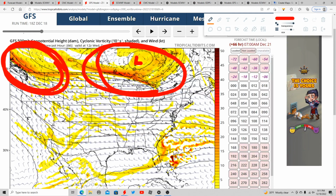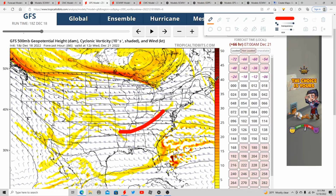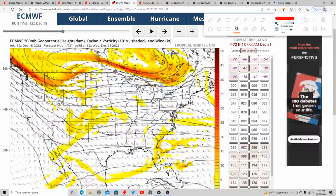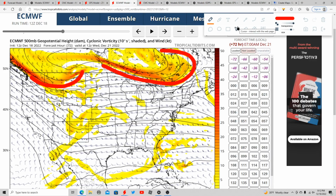If this system up here were to stick around just a little bit longer, that actually may help this system here dig a little bit deeper, which can lead to a more easterly track here, which, as we looked at in the precip type map for the GFS, it's a little bit slower. If we were to compare it to the European model at around the same time frame, okay, it's a little bit faster with our main system, but also with this other piece of energy to the northwest, it's also a little bit faster, which kind of makes this system here move in a little bit quicker.